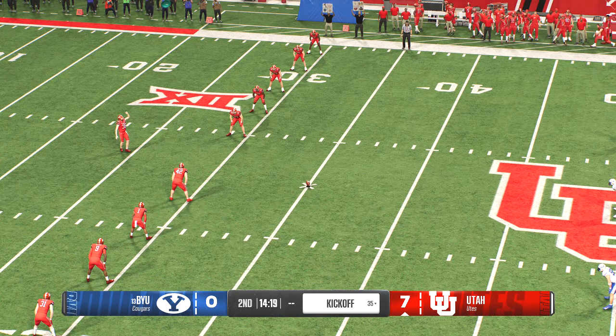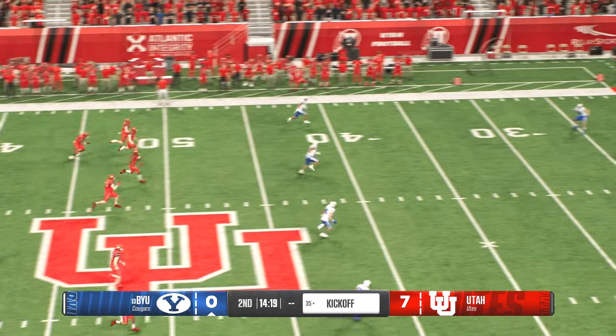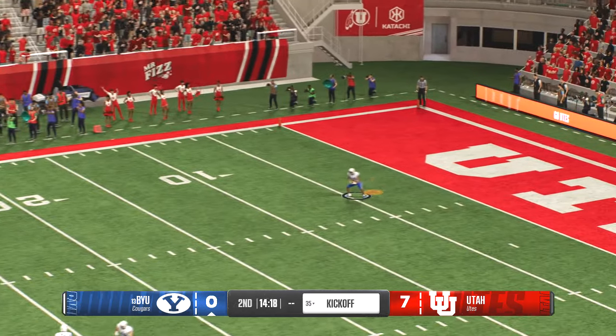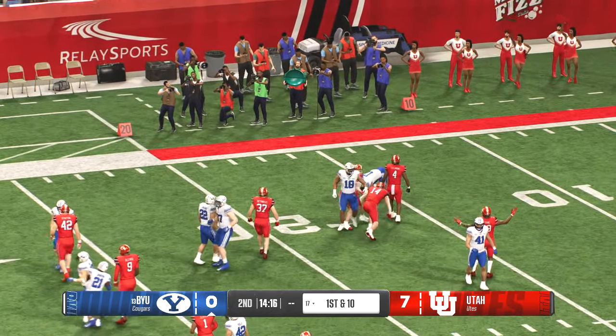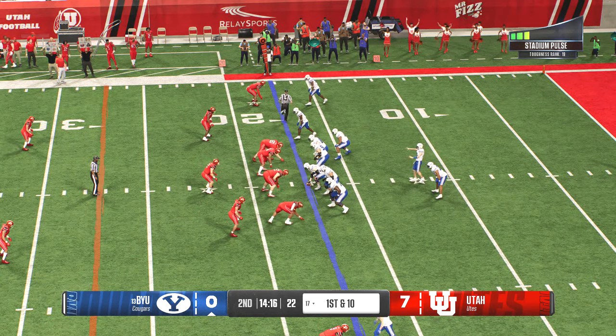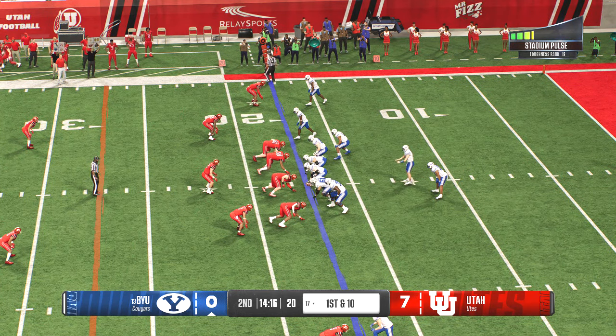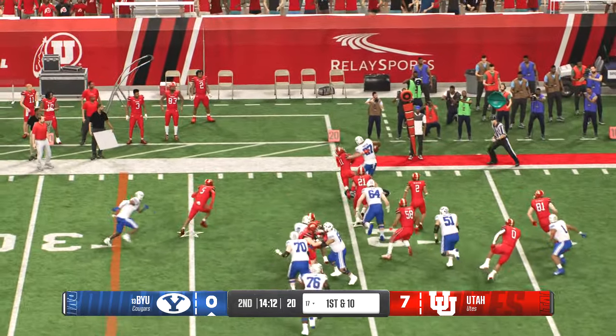Here's the kickoff team now, set to boot this one away. And he'll bring it out from inside the 10. He'll be tackled at the 17. Strong job by the coverage team. So the BYU offense comes back out onto the field. The last drive, they came up empty, had to kick it away. Can they come up with something here?